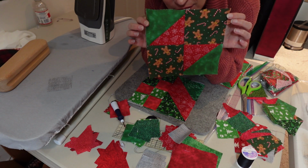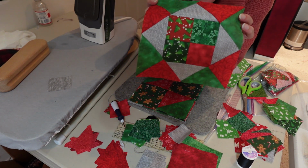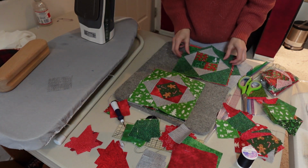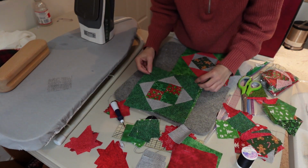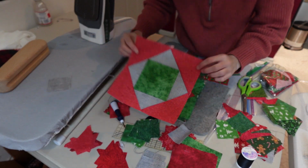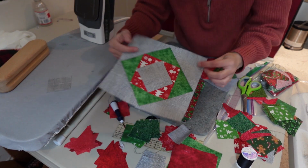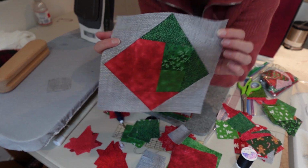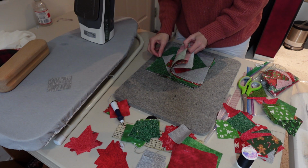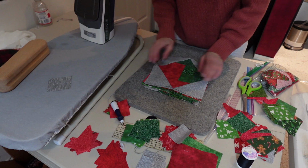I've got this one. Look at the cute little gingerbread. I think that one's really fun. I like this one. I've got this one. Got this one. And this one. This one. This one. This one. Another one. And then finally, this one. So that gives me 1, 2, 3, 4, 5, 6, 7, 8, 9, 10, 11 8-inch blocks. So there we go. That's what I've got so far.